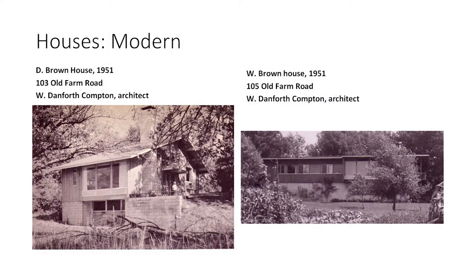Two other examples, also on Old Farm Road by Danforth Compton. An example of a split level house where it's much more vertical. I think looking at a section of this house, there are like seven different floor levels, and it must have been a nightmare to vacuum. And then right next door, very long and low, just set right into the landscape.